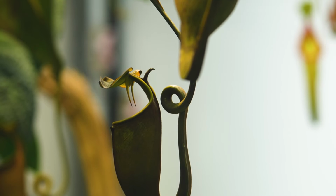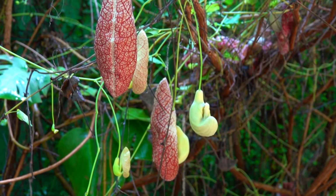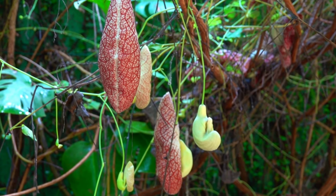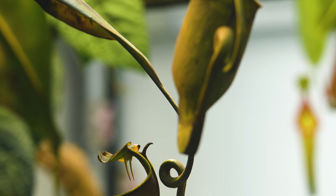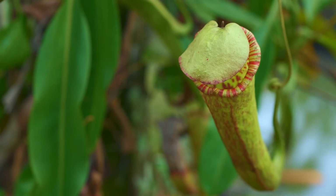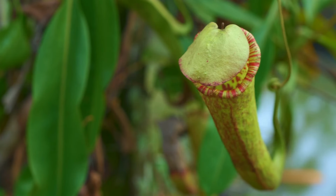Pitcher plants, family Sarraceniaceae, employ a different strategy. These plants have evolved deep, pitcher-shaped leaves filled with digestive liquid. Insects are attracted to the pitcher by nectar or visual lures and then slip on the slick surface, falling into the liquid, where they drown and are digested. The nutrients from the prey are then absorbed by the plant, providing essential sustenance. Pitcher plants thrive in high humidity, environments of 60 to 80%, and prefer temperatures between 70 to 85 degrees Fahrenheit during the day and 60 degrees Fahrenheit.